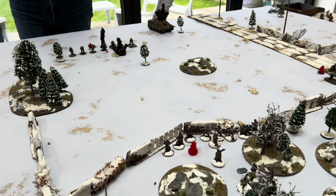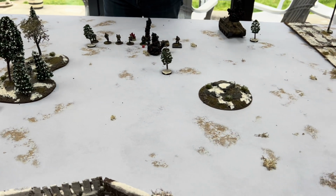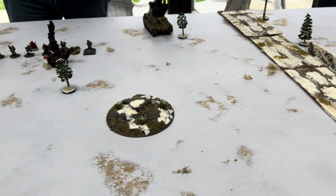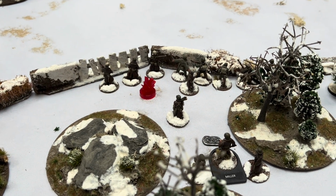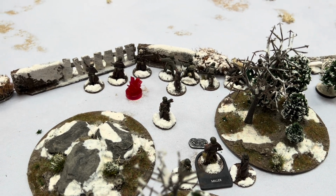The beleaguered force are staggering across the snow. 3 dice in the snow. 3 dice, yes. Oh yeah, because you've got Altman here, who's right by the tank. You've got Lucky Ralph. Okay. Miller is going to have to do a snap too, isn't he? Oh no. Yeah, let's get this over and done with, shall we?